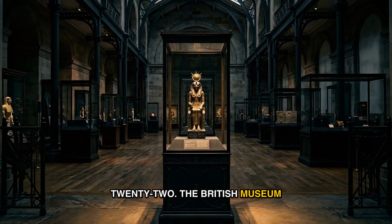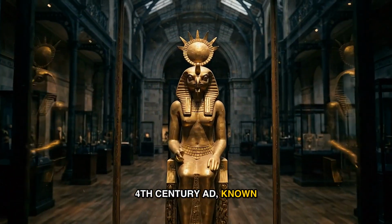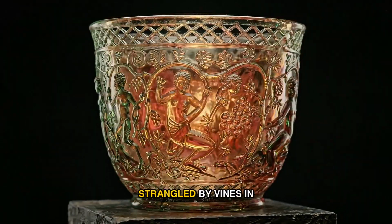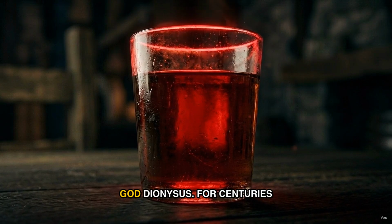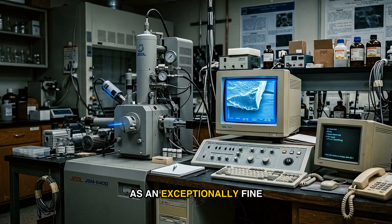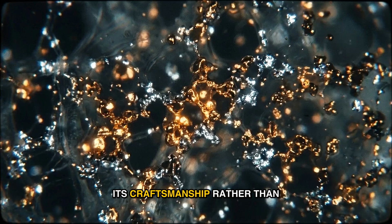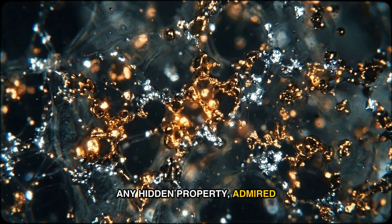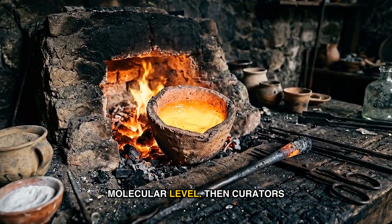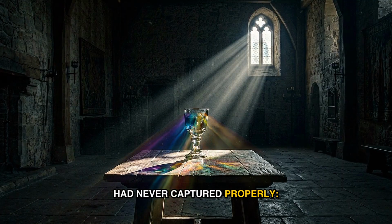22. The British Museum holds a small glass drinking vessel from the 4th century AD, known as the Lycurgus cup, carved with a scene of King Lycurgus being strangled by vines in punishment for offending the god Dionysus. For centuries, it was cataloged simply as an exceptionally fine piece of Roman cage cup glasswork, notable mainly for its craftsmanship rather than any hidden property, admired for the depth of its carving rather than anything happening at the molecular level.